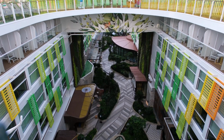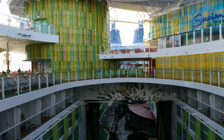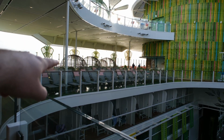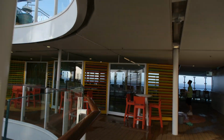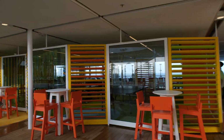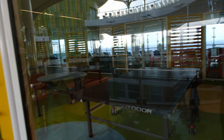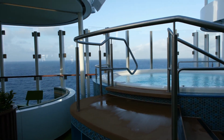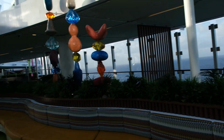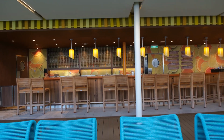As soon as you walk into Chill Island, you get a beautiful view looking down on Central Park, and there's some good seating off to the left, and then to the right you actually have 3 ping pong tables in a little glass enclosure so the wind doesn't knock the ball around. I'm sure we've all been there on a cruise before. Walking portside on deck 15 on Chill Island, you've got a hot tub and you've got the Lime and Coconut bar right next to it. Good spot to hang out.